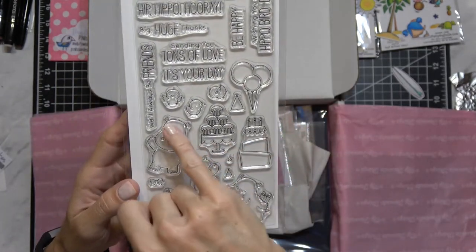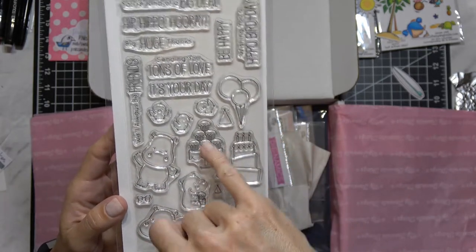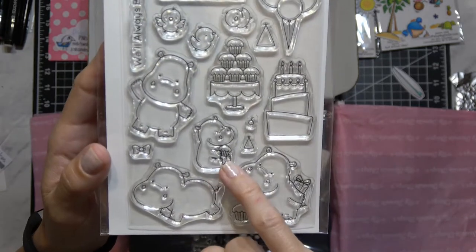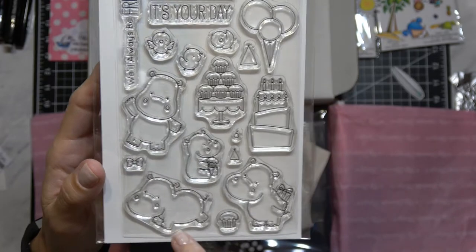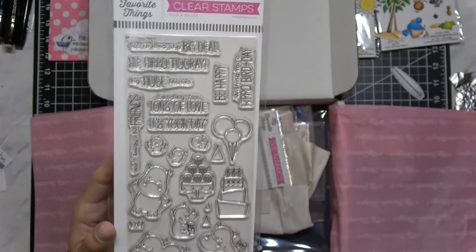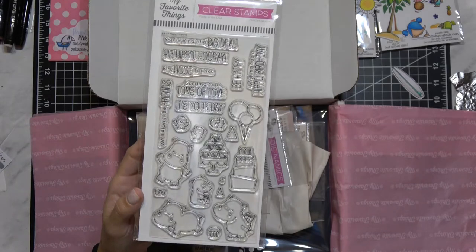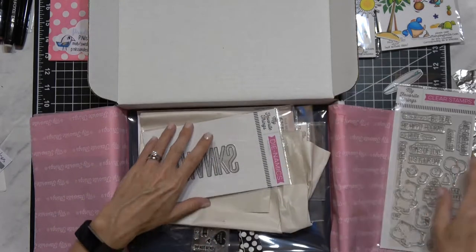And then you have these adorable birds, the balloons, the cupcake stand, the birthday cake, the hippo with the little cupcake, the hippo, the bow, the hippo, the cupcake, the hippo with the hidden present, the hat and the cherry. I think they're adorable. And I believe they're normal, what, $17.99? I forget, whatever it is, it's their normal price. So I got that guy.